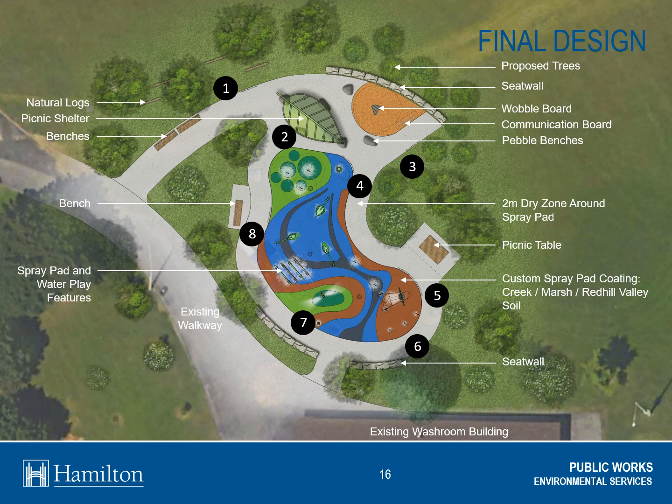The plan shows 8 numbered black dots. These dots indicate the location of where Indigenous words will be engraved within the concrete paving. 8 words related to nature were selected to be integrated into the spray pad design. The words in English are log, leaf, plant, turtle, ladybug, tree, stone, and water.